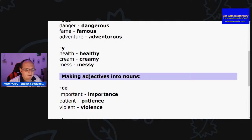Patient, when you're waiting for something. Please be patient while I open the room. Your patience is much appreciated. Okay, I'm opening the room at this time. Your patience is much appreciated.